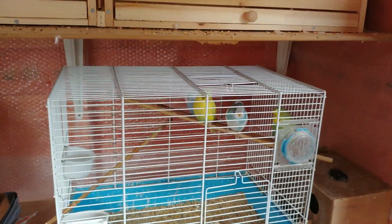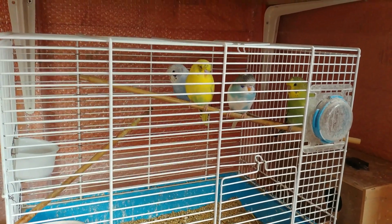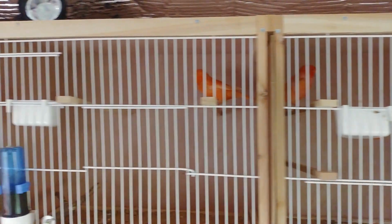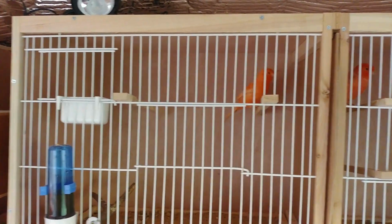Here you can see the chicks that are left over. They need to be rehomed sometime soon. And here we've got the canaries. I've put the divider in for now until I want to breed them, just to stop them from squabbling and being uncomfortable.